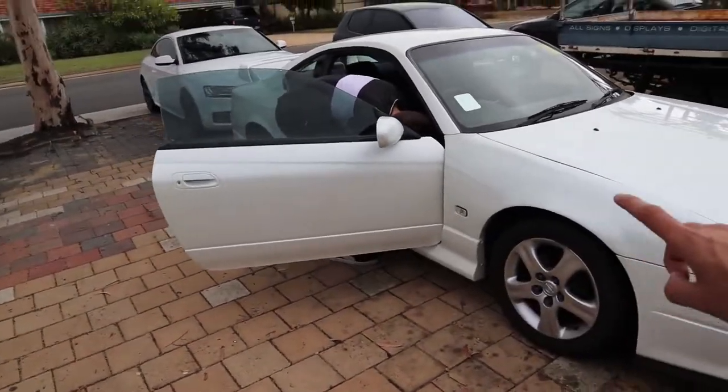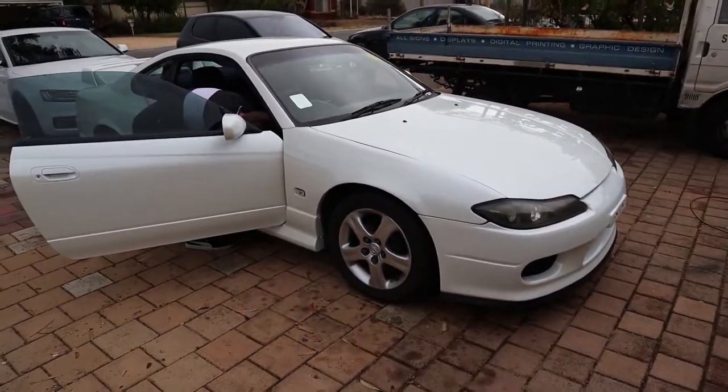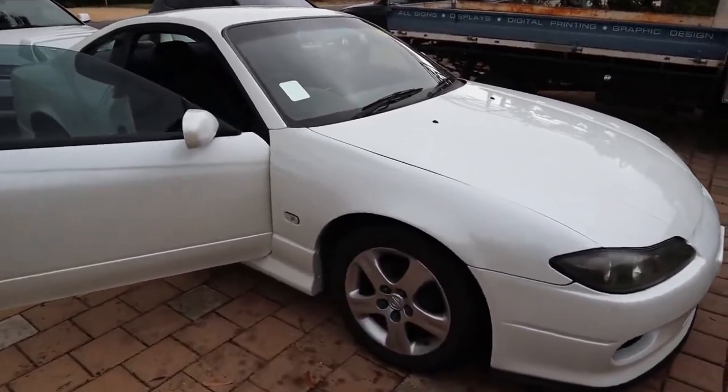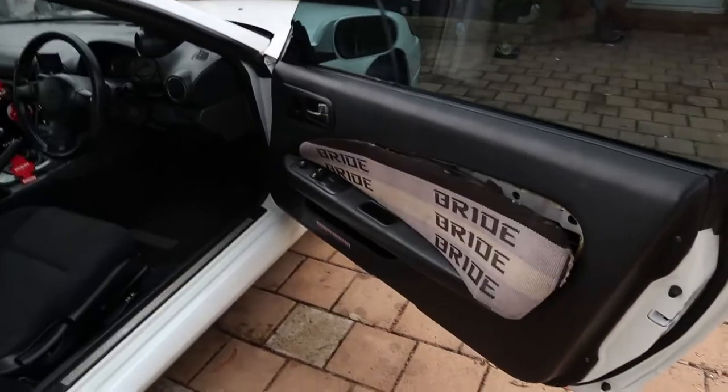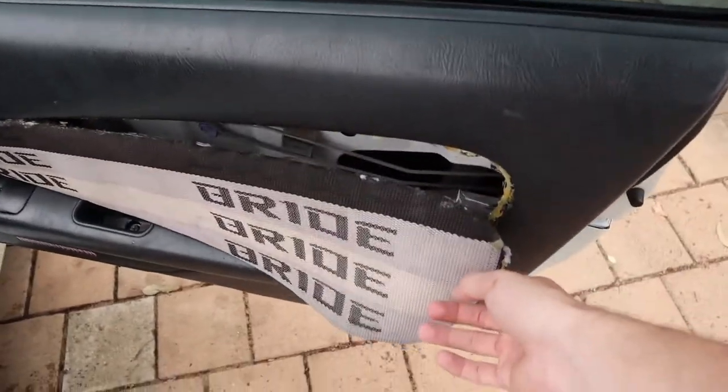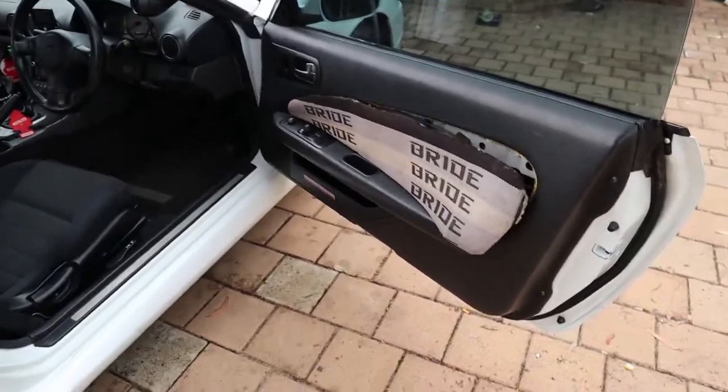But yeah, so the next day, we should get the door cards in for these carbon fiber ones. And then I'll show you guys what those ones look like compared to this OEM one. And this is gonna be gone. It's gonna be the nice carbon fiber.